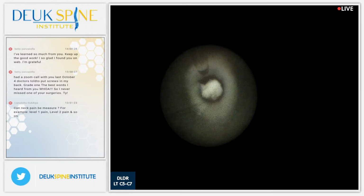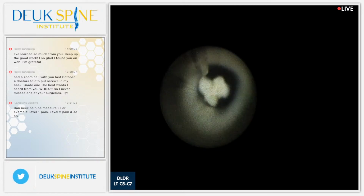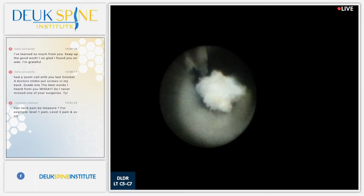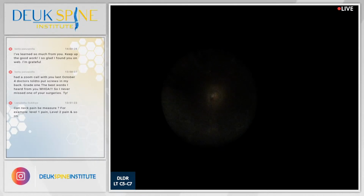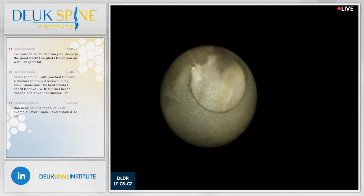Asking, can neck pain be measured, for example, like level 1 pain, level 2 pain, and so on and so forth? Yes, neck pain can be measured. And typically we use what's called the visual analog scale, VAS. And it's scaled 1 to 10 or 1 to 100, your choice. To me, I don't really care.